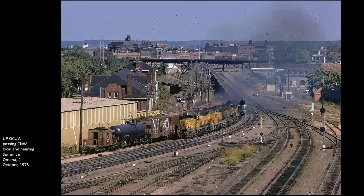Now we're back in Omaha, and here we have a hopper train off the CNW. UP was tight on power in these days, and so they wanted to use the newer power on the trains requiring priority service, so they assigned the old SD24s to the coal trains, which Commonwealth Edison was pretty unhappy about, and CNW wasn't very happy either.